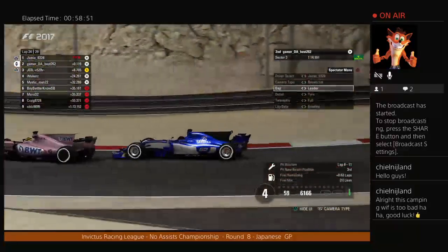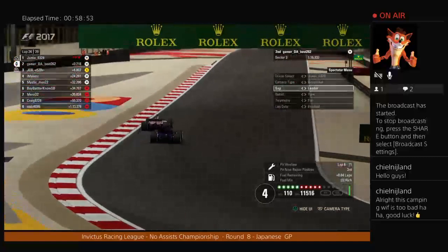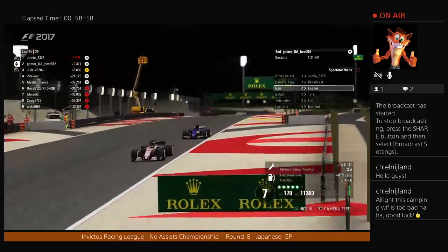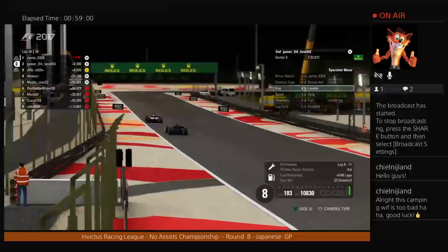Doesn't quite get the move done. Jamie just covering off the inside line there. A late move there for Jamie to cover it off. Gamer looking really racy now.